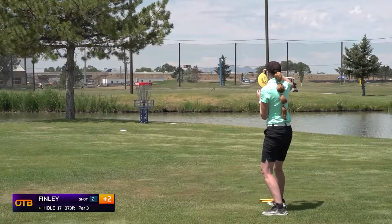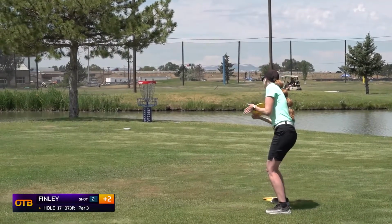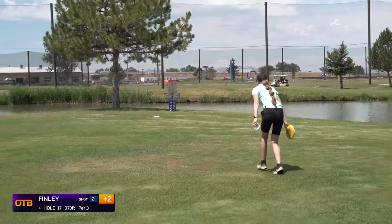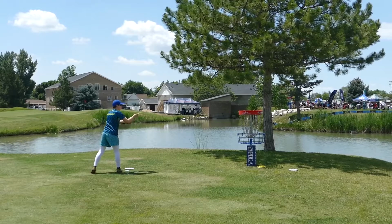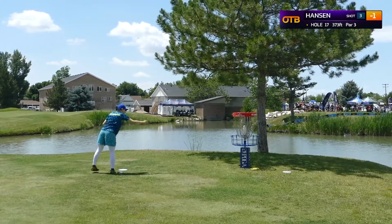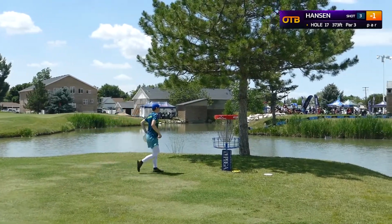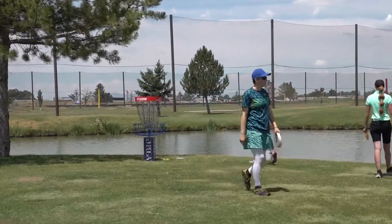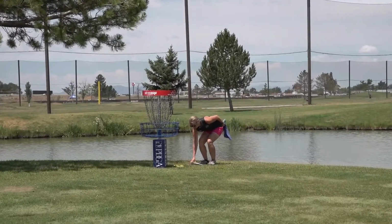We've got water behind on Finley's bid, and she'll just... Yeah, and Holly just laying it up. Bounces off the bumper at the base of the basket safely. Ella in for her par. Yeah, nice to get a par after a few OB strokes.